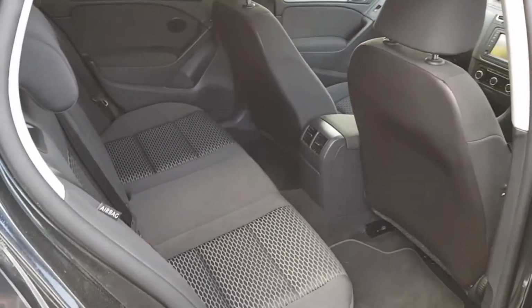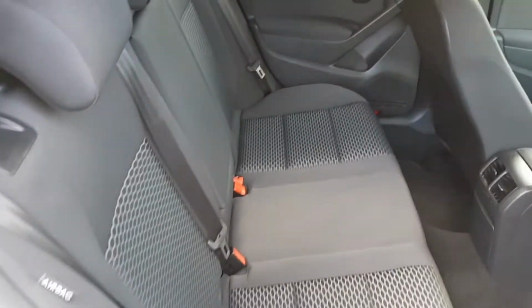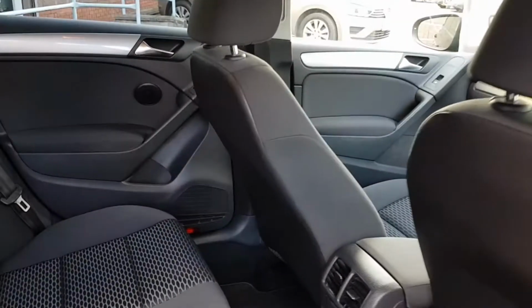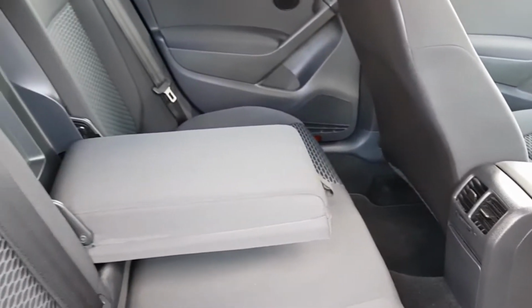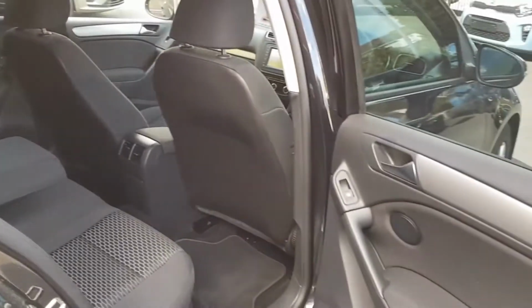Quick look into the rear then. As you can see, the back of this car is extremely spacious with very nice interior. You do have three rear headrests, an ISOFIX on the two rear outer seats. As you can also see, you do have your aircon and heating directly into the rear, and in the middle console there you can see your rear armrest.